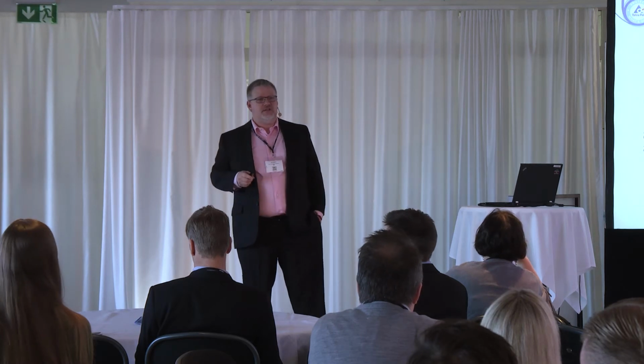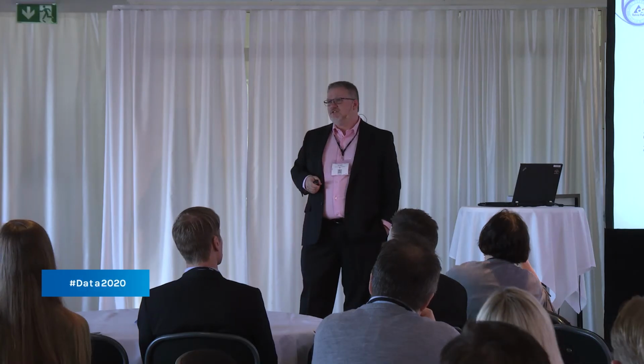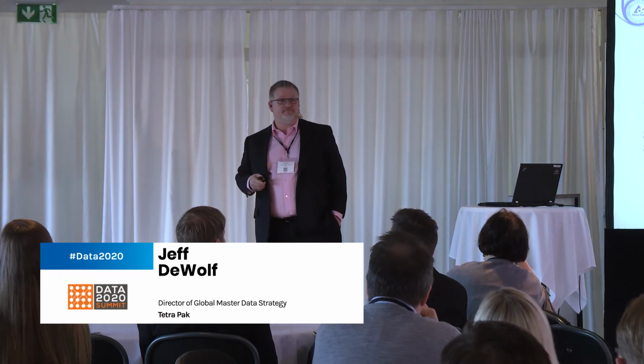Another type of automation: one of the most common things that we do with materials, and like you saw from the previous slide, we have millions of materials, is extend materials to other plants and this type of activity. This activity typically used to take 2 days. We'd finish about 90% of them within 2 days. Now, almost all of them, greater than 80%, are done within 10 minutes. It's all automatic, and we were able to automate this with the MDG.